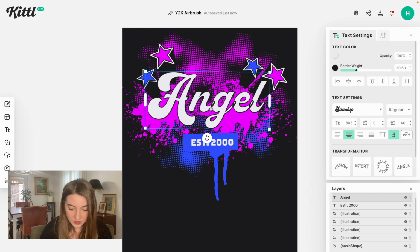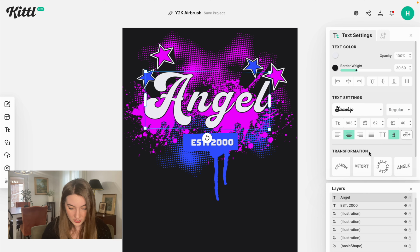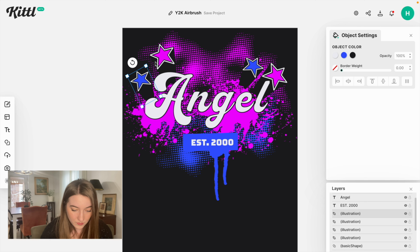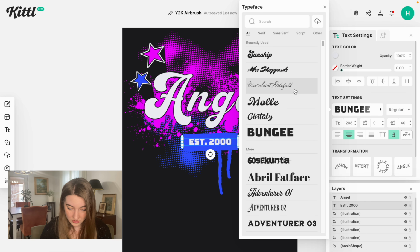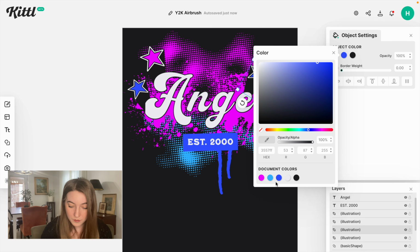And then because there's a little bit of this overlap right here, I am going to spread out the letters just a little bit. So I'm just messing with this line spacing right here until they are just touching. All right, so to me, that's already really starting to look like some of those 2000s designs. I'm going to mess with these elements here, just get them so they look like they're coming off of the letters a little bit more. I'm going to change this font too, and I'm actually going to change this blue color to more of a brighter blue.